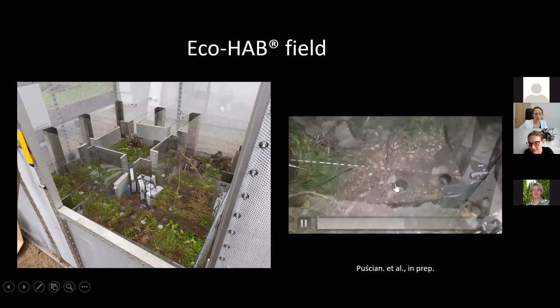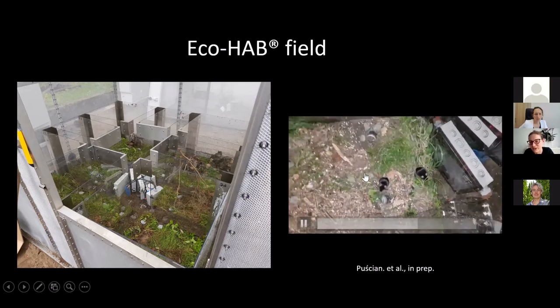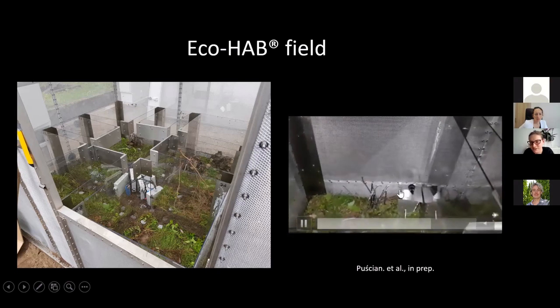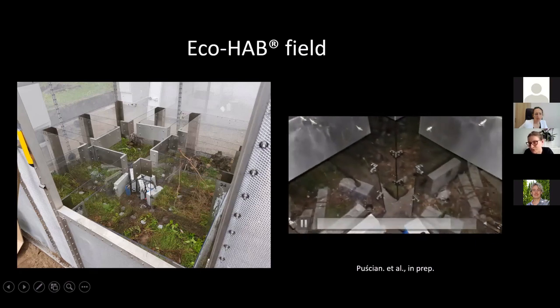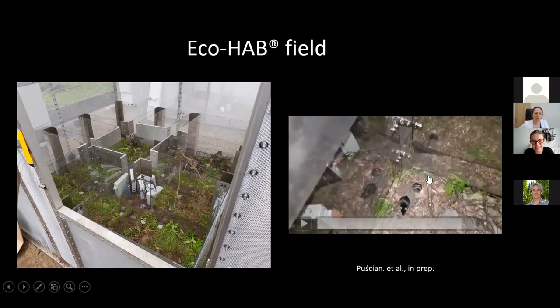And you see in the ground, those tiny holes, they are the entrances to the underground corridors that connect the whole space. Here is the feeder and the bottle of water, because obviously we wanted to control where animals can eat. So yes, this is how it looks.